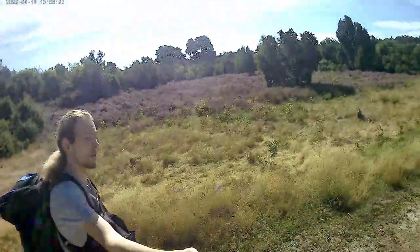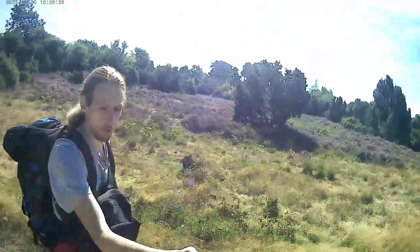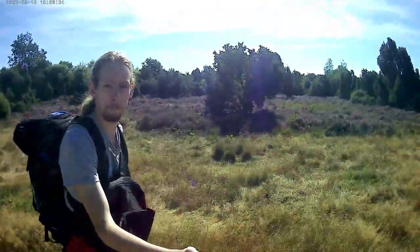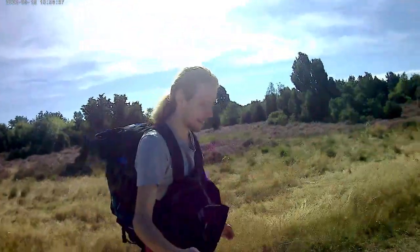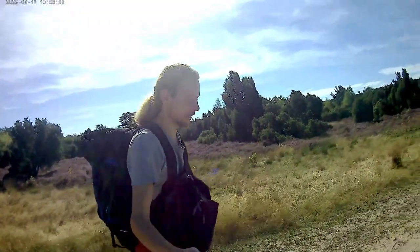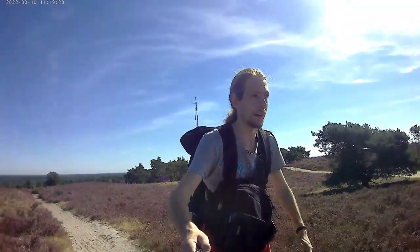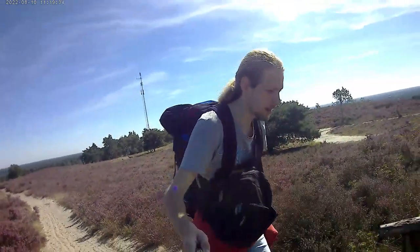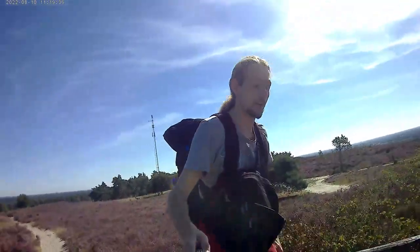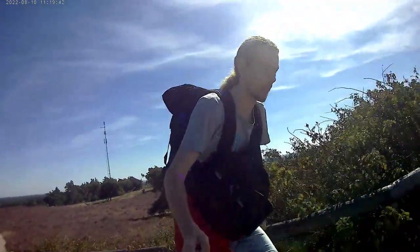Just a little further, we also have a little bit more purple heath, that we also saw from the top of the Berg. Anyway, a little further we will reach the Berg. We are almost at the top of the Berg. It was quite a climb. First high hill of the Netherlands, where we are at 78 meters.